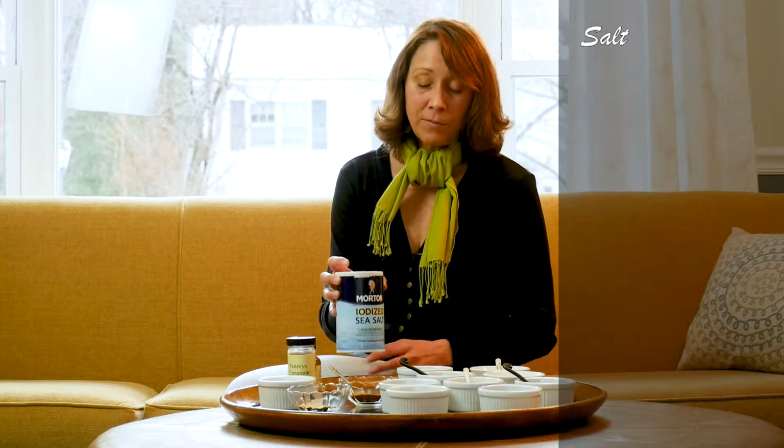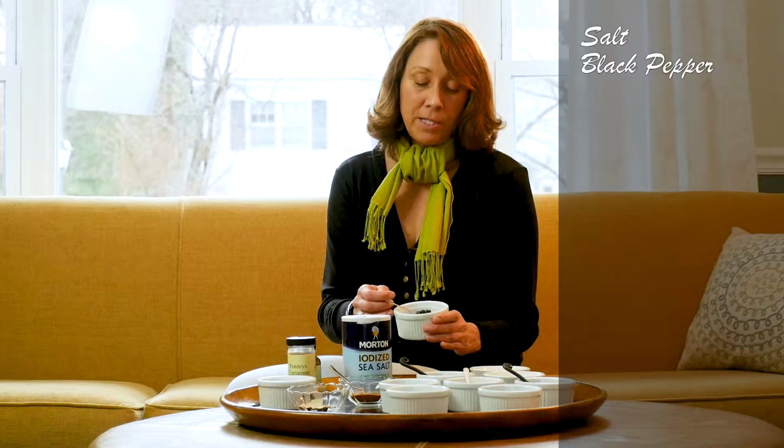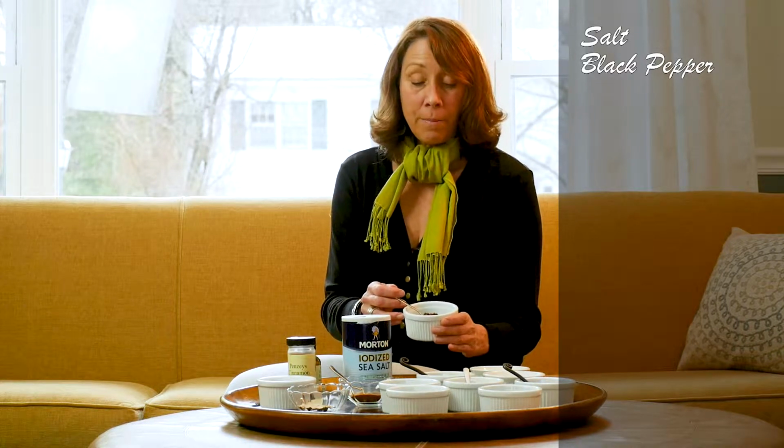Let's start with the most basic, salt. Pretty much almost all recipes call for salt, unless you just don't want to eat salt because it's not really good for you. Pepper, these are whole peppercorns, and we just happen to grind ours in a mortar and pestle, because we like it like that, because you can make big chunks or little ones, but you can just buy ground pepper, that's fine.